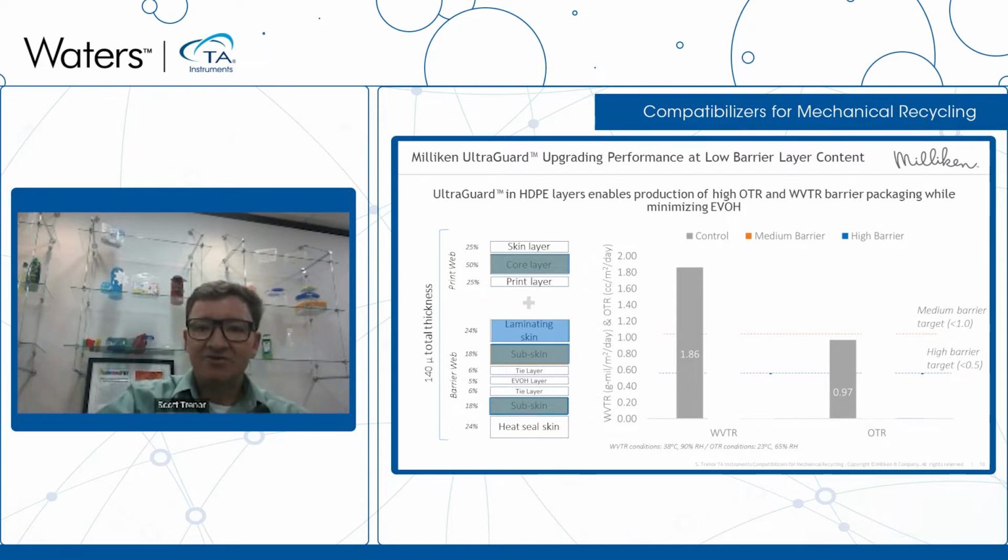And then if we take our UltraGuard and add that into a couple of different layers, so again the core layer, now the laminating skin, and in addition the subskins, we can reduce that water vapor transport again and the oxygen transport rate again, and really get into much more demanding applications like chip bags, for instance, and more greasy foods that are very water sensitive. You know, you don't want soggy chips, or that require high oxygen barrier performance.